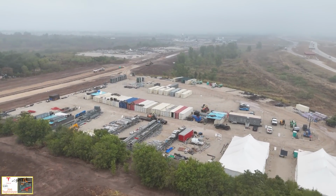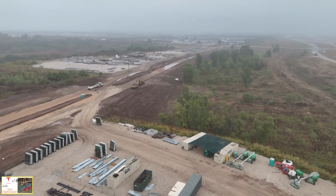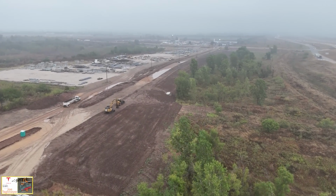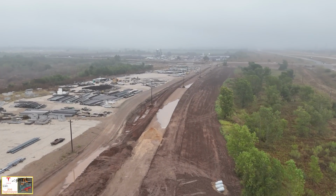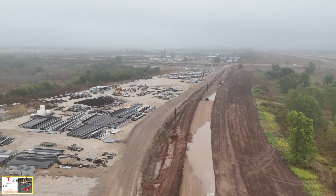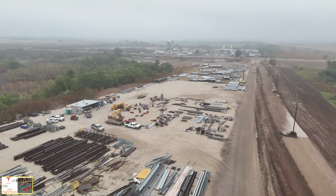And then this material staging location is also very busy, and you can see some of the windows being stored here from that southwest side. And as we continue to the north, you can see how the road work is continuing to progress towards Tesla Road. On the left-hand side with all of the steel items, and you can see the workshop on the left.